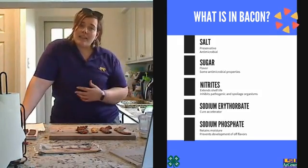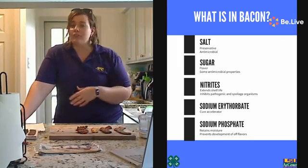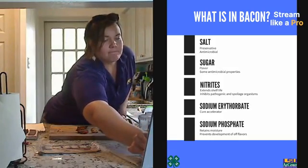Sugar also has some antimicrobial properties in it, but really we use sugar to balance out the flavor. We want to balance out the flavor of that salt.